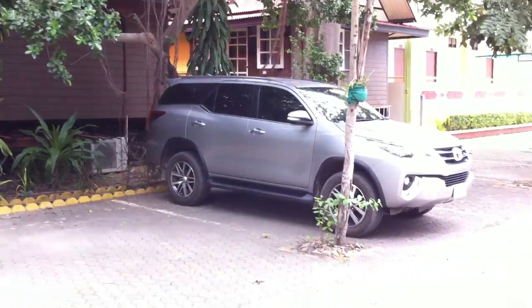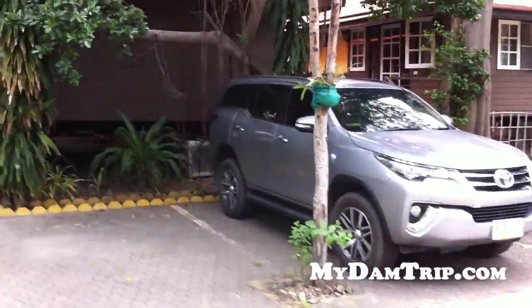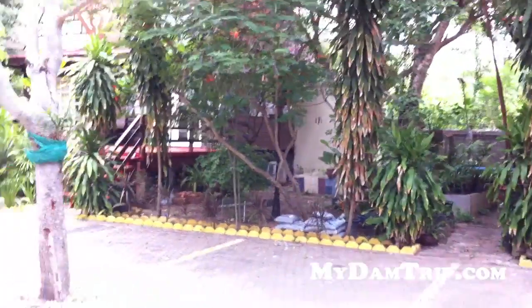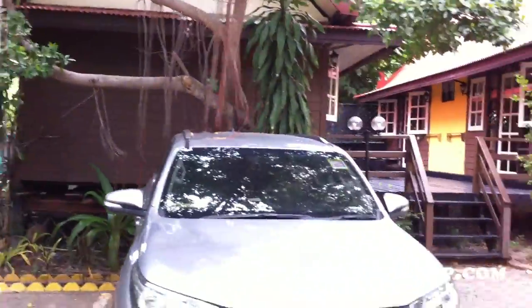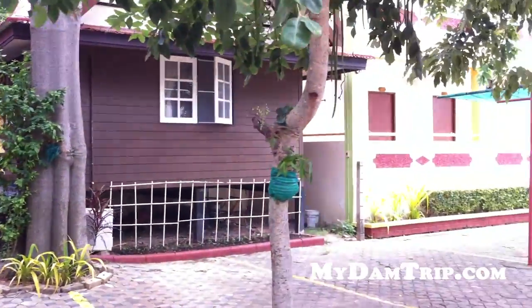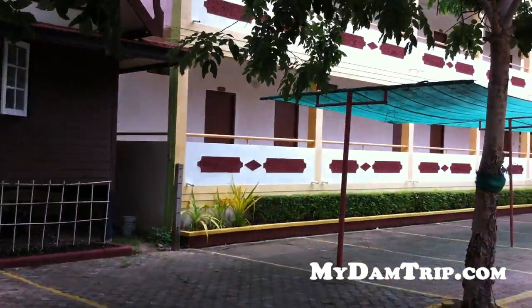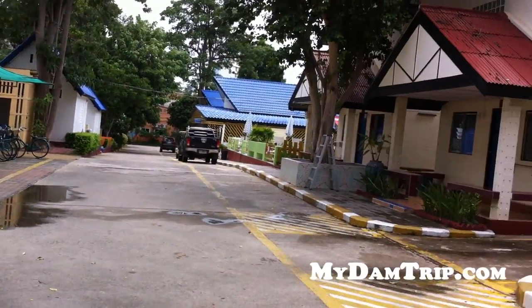Parking, this is actually the rental that I had for this time around. I did get an SUV. I would recommend you do the same thing if you're coming from America. Even if you're on a budget, you need to budget more for the car. You want to be up a little higher. You want to be able to see where you're going in traffic.